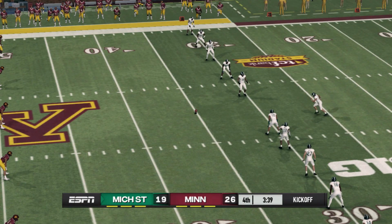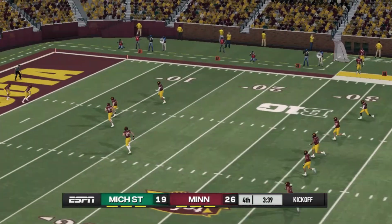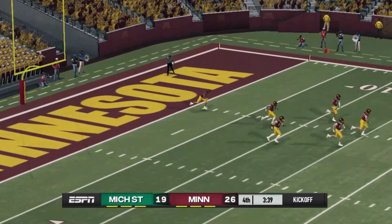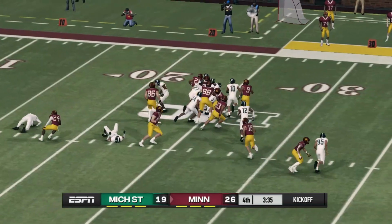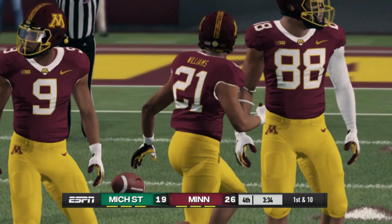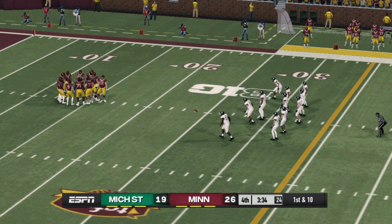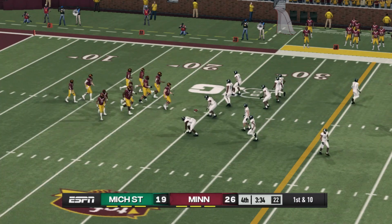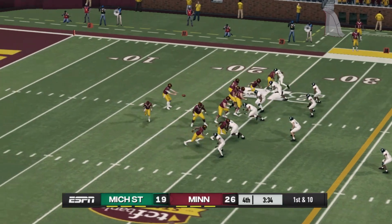Michigan State is lining up to kick this one off. He just drills this one. He's to the 20. He's taken down at the 24-yard line. You know this is a real crucial time in the game. It could still go either way. Minnesota is up by a touchdown.